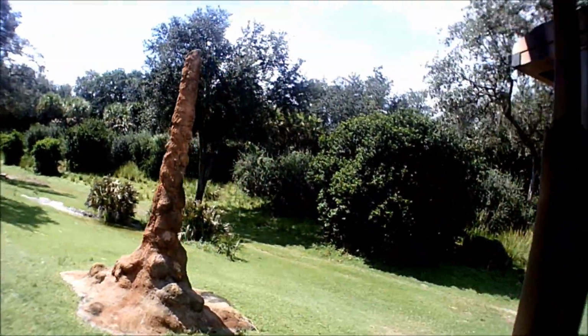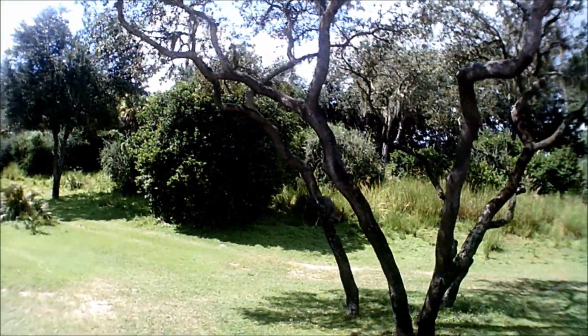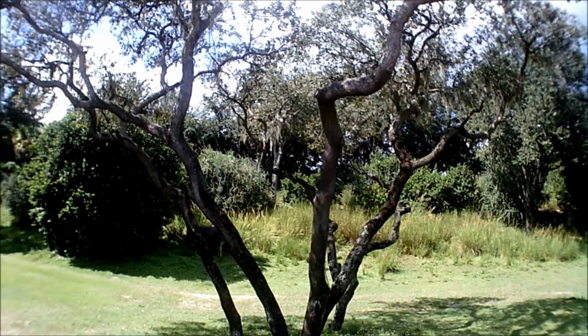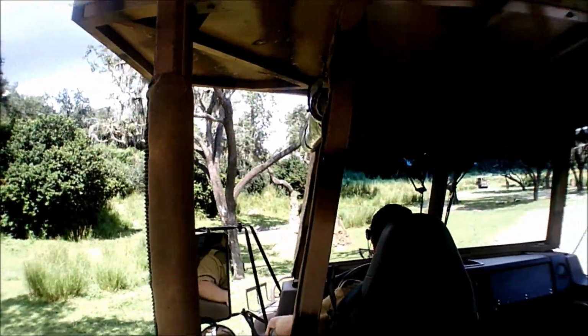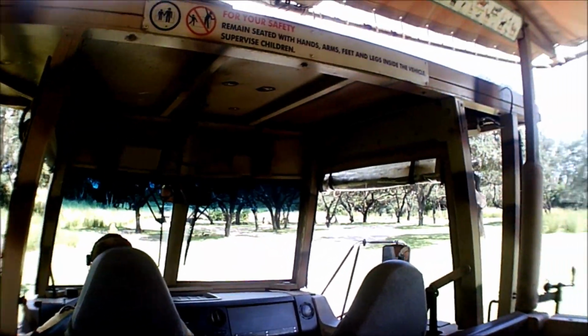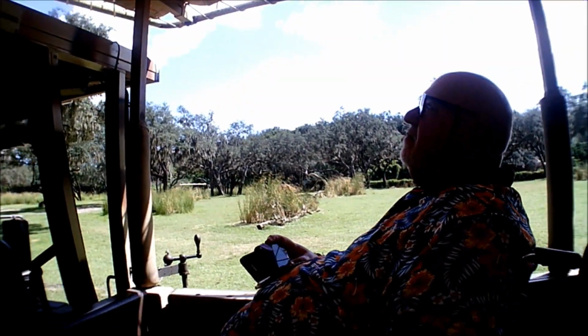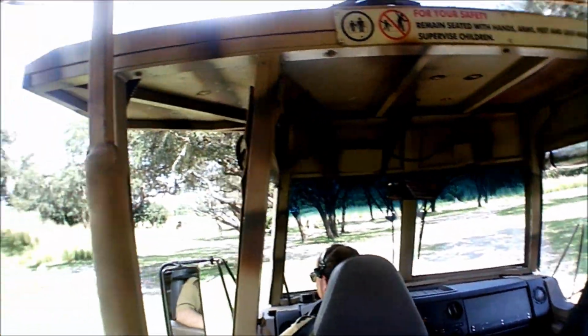These red structures here are called termite mounds. Now here on the left-hand side is a Patterson eland. The Patterson eland is one of the largest species of antelope in the world, and the largest species of antelope in Africa. They stand at about 6 feet tall at the shoulder when fully grown. Both the males and the females grow that spiral-shaped horn. From a standing position, they can jump 6 to 8 feet in the air.